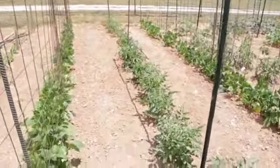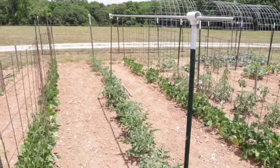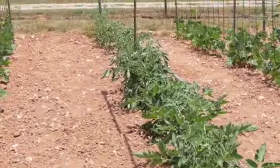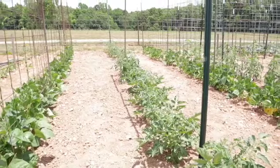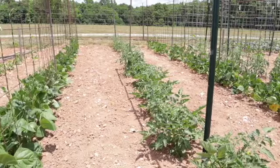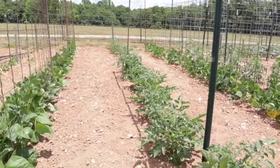Here we have our tomatoes, and I'm going to trellis these today, so that'll be a separate video for you guys to watch to see how I'm going to do that. Show you everything that you need and how simple and affordable it is. But these are all of our tomato plants in here. And I have 2, 4, 6 Romas planted here. No, I have 6 total. I have 5 here, 1 over there. And the rest are heirloom tomatoes, table tomatoes.